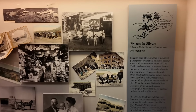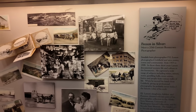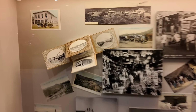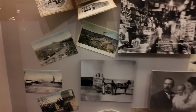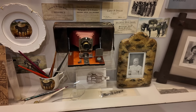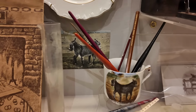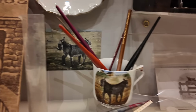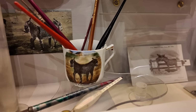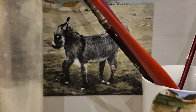This is an exhibit on P.E. Larson, who was a photographer from 1905 to 1908 in Nevada. And some of his photographs and work here. It's a camera used to take such photos, but the one thing here that really catches my attention, you see these images here of a two-headed donkey. It says, souvenir of Goldfield, Nevada. And you can see there in the back, there's like a postcard of the two-headed donkey.